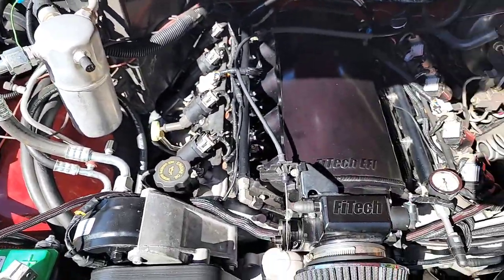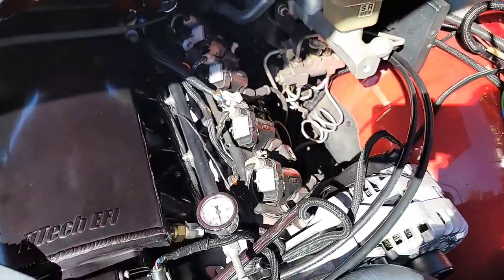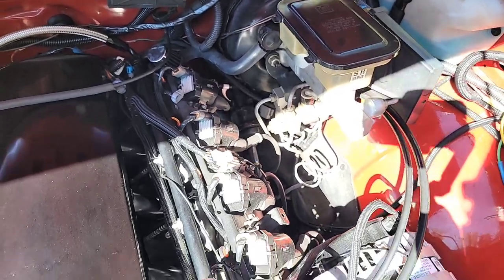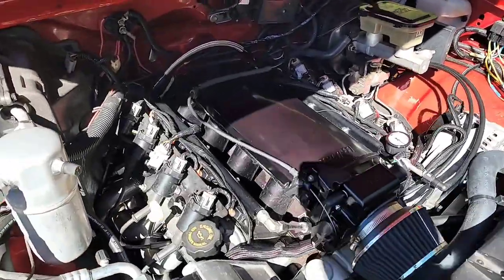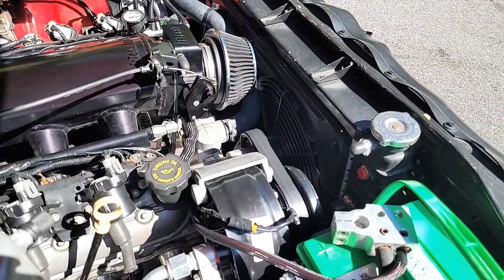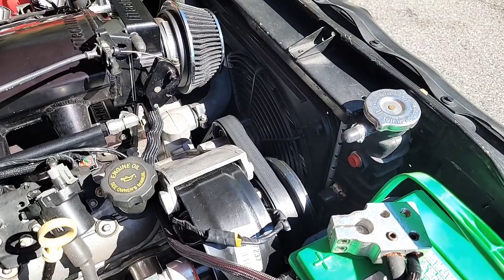I tell you, if GM would have saw this, they probably would have put the V8 in. It really fits in there well. Of course, we've got the brake booster, the dual master cylinder. It's got four-wheel disc brakes, this particular truck. It used to come with drum brakes on the rear and disc brakes in the front, but the rear end was upgraded to something with disc brakes in the rear, so now it's got four-wheel power disc brakes.